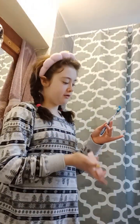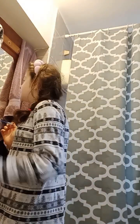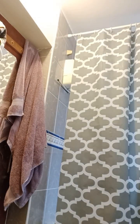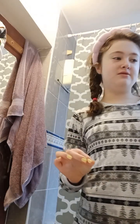I've just got to spray it. My mum does not see the need of doing all of this. I do. She did say last night that my skin looked hydrated, so that's good. That's my second eyebrow. Eyelash done.